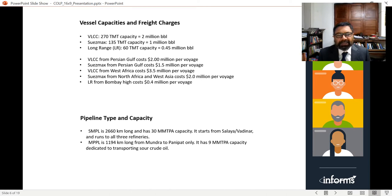Pipeline type and capacity. The SMPL pipeline is 2,660 kilometers long and has 30 million metric tons per annum capacity, as I mentioned, and it runs to all three refineries. The other pipeline is 1,194 kilometers long. It has 9 million metric tons per annum capacity and is dedicated to transporting sour crude oil.